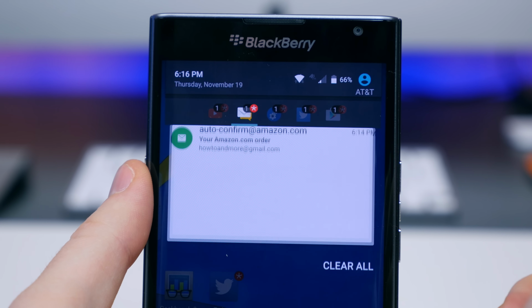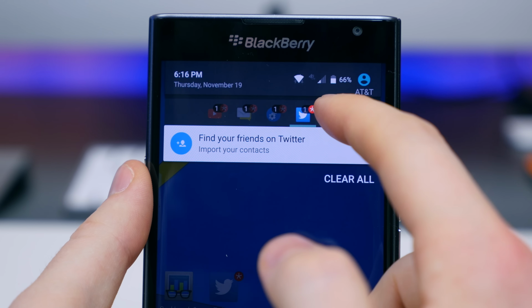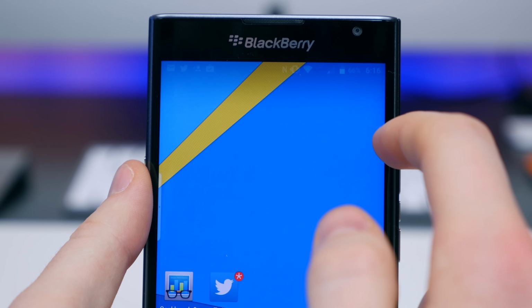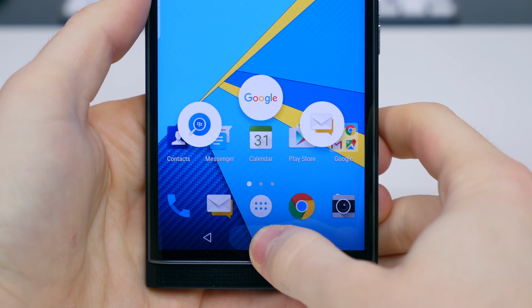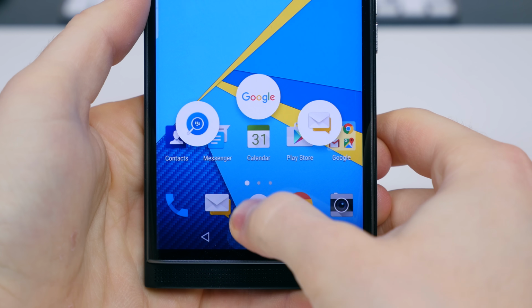They've added one little unique feature, the ability to sort through the notifications by tapping on one of the app icons with a little red asterisk. It's these little refinements and add-ons that I think Google could learn a lot from to just improve the overall stock Android experience. You can also hold down the home button to get access to Google Now, as well as BlackBerry Device Search and BlackBerry Hub, both of which can be customized in the settings.